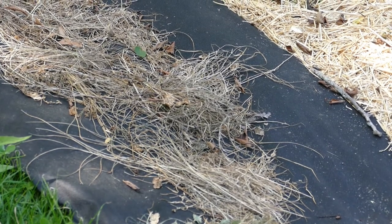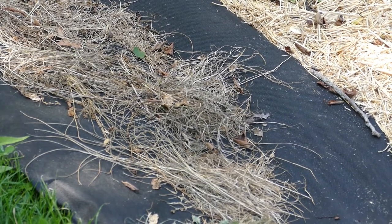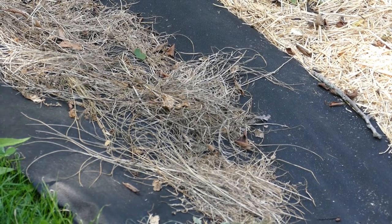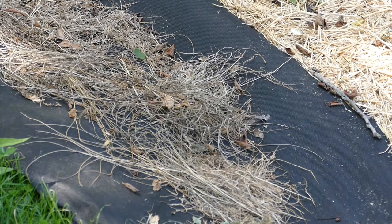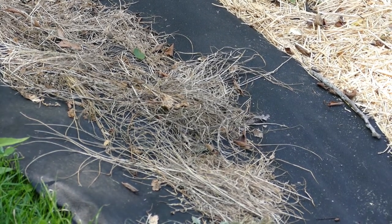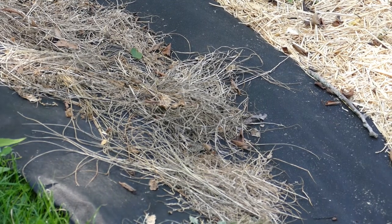Well, that part looks pretty flat. Some of it seems to still have growth under it, and I'm thinking that the fabric is just too thin. But I'll work with what I have.